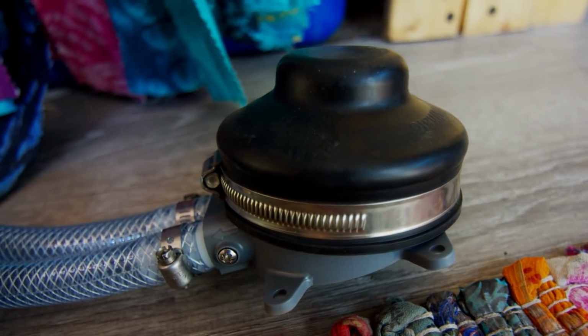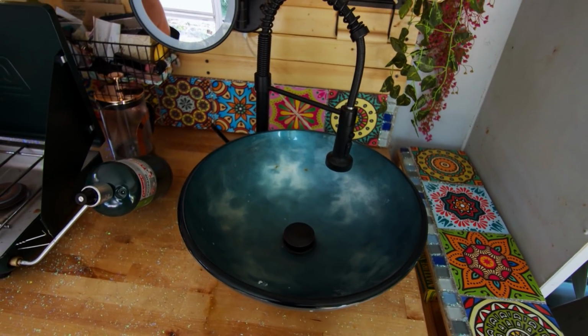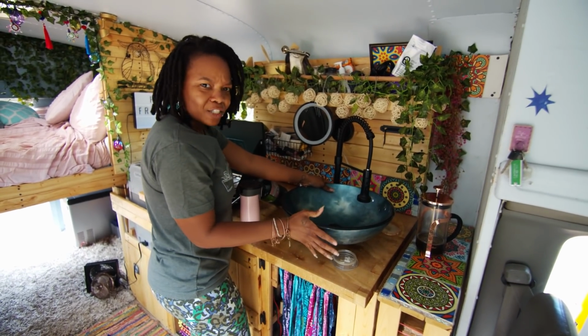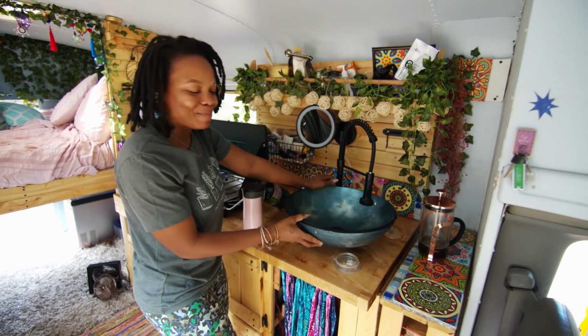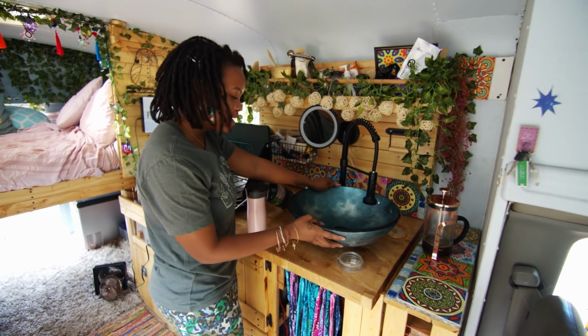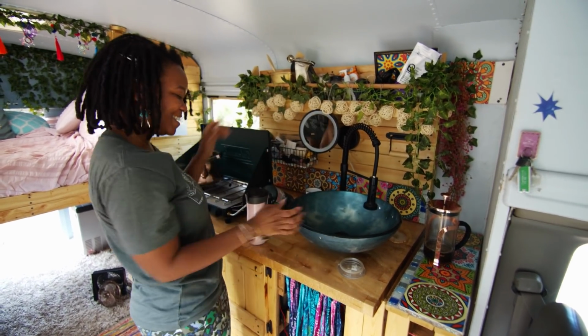And the centerpiece of my kitchen is the bowl sink, and I just think it's super cute. Like, you can have, you know, not so practical things in a small space to just make it pretty. So is this practical? Not really. Do I love it? Yes.